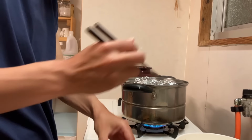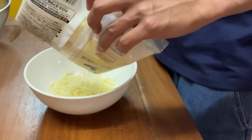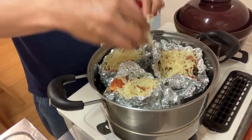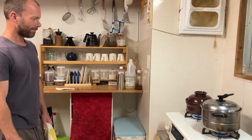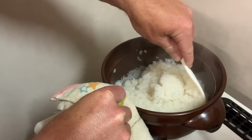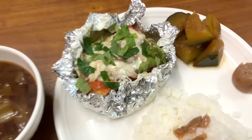Then towards the end, some tomato, miso, and something really tasty, a cheese and umeboshi mix. Finally, some of our perilla leaf on top, and there you go. A delicious dinner indeed.